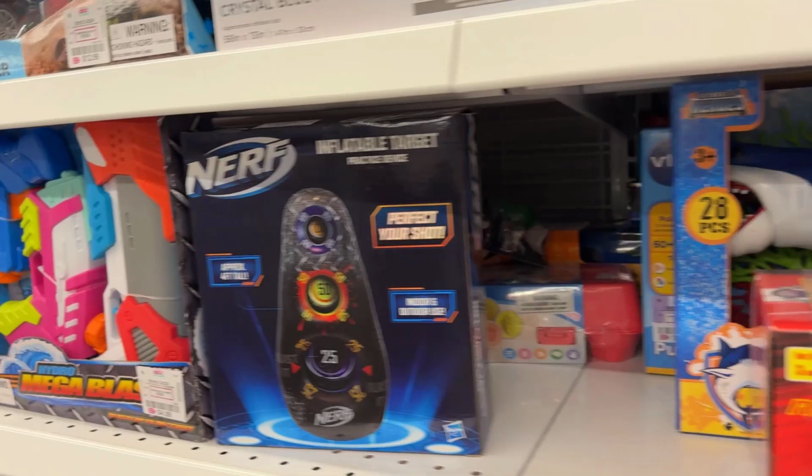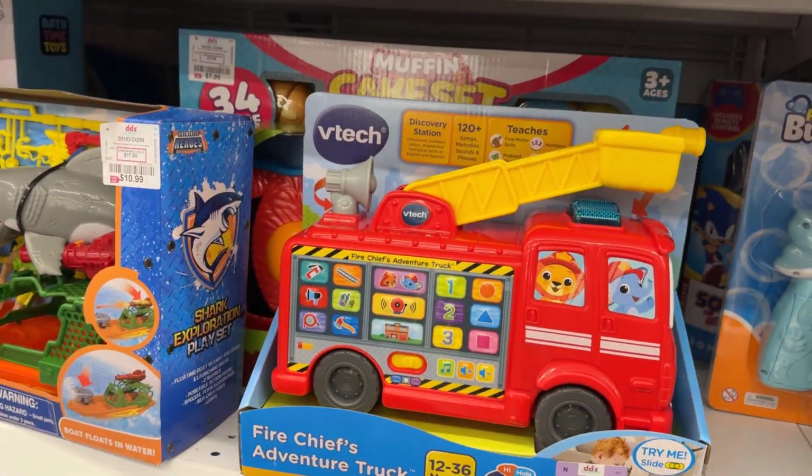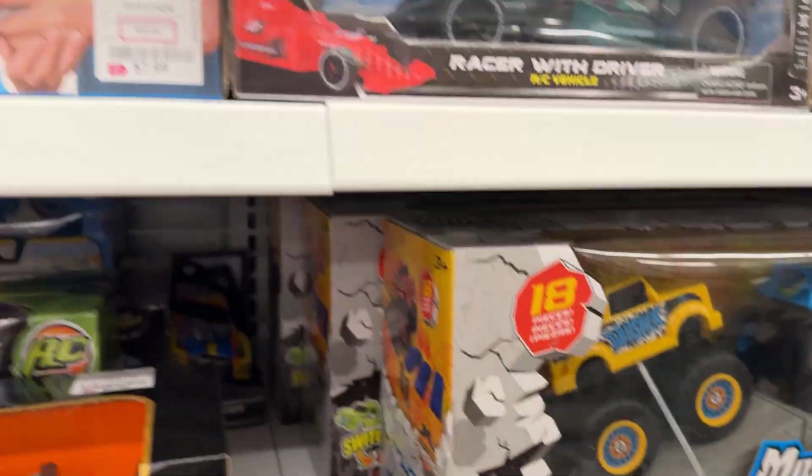I've seen Ross do it as well. Does DD's Discounts really not have enough toys to fill this back shelf? I bet they do have enough, but maybe they just stagger putting it out.